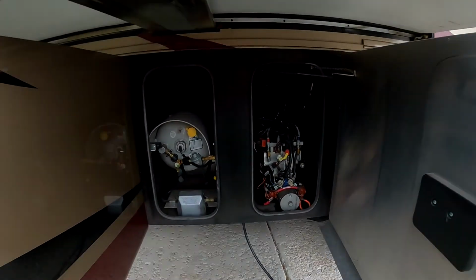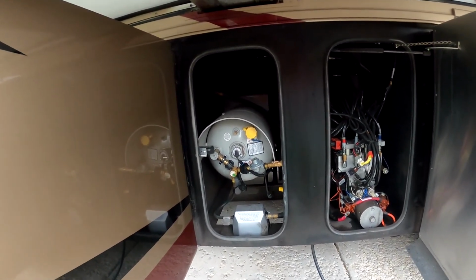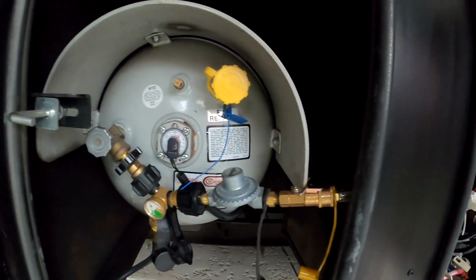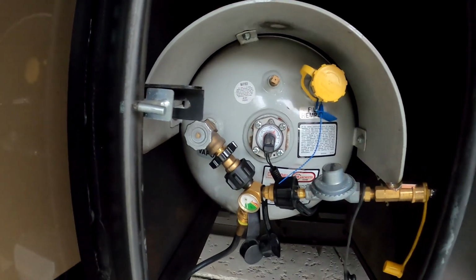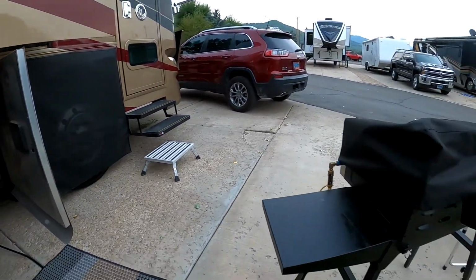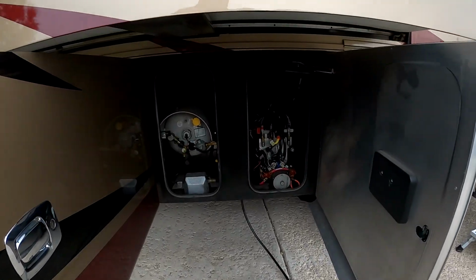Okay, we're going to start here at this first cabinet behind the passenger door. We have a 38-gallon propane tank. Here you will see I have a quick connect for my Blackstone barbecue grill. The hydraulics for the slides. There it is. And Blackstone grill, quick connect, disconnect, throw the cord back in the cabinet.